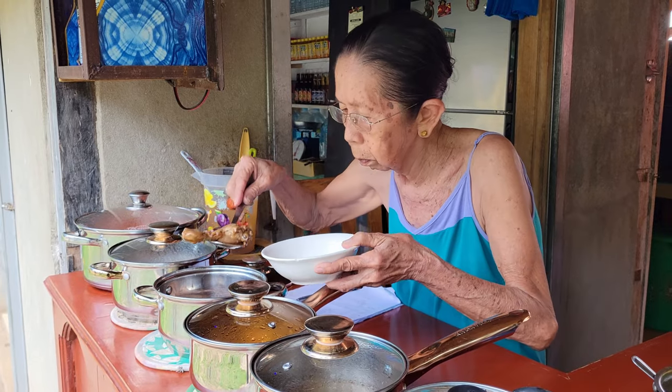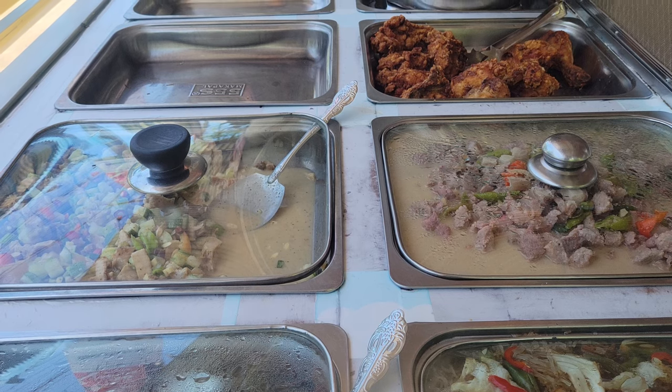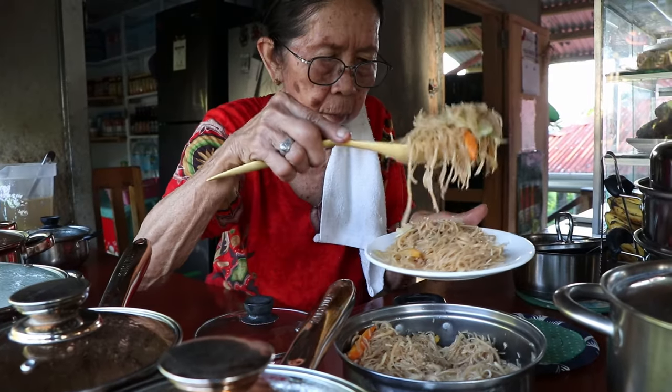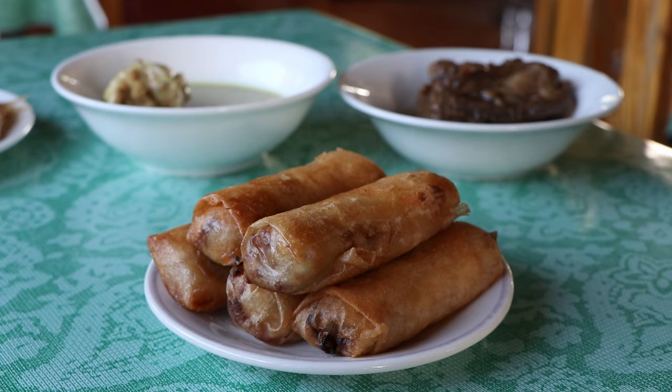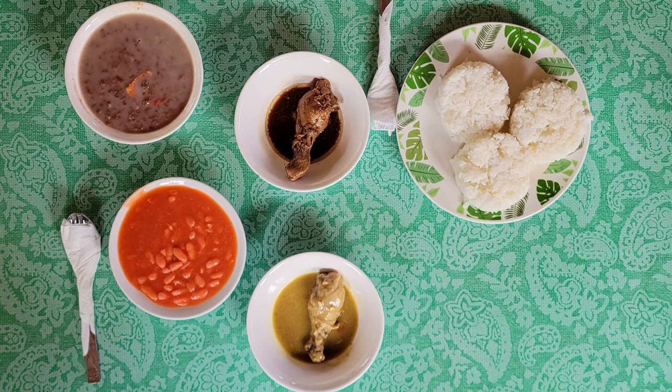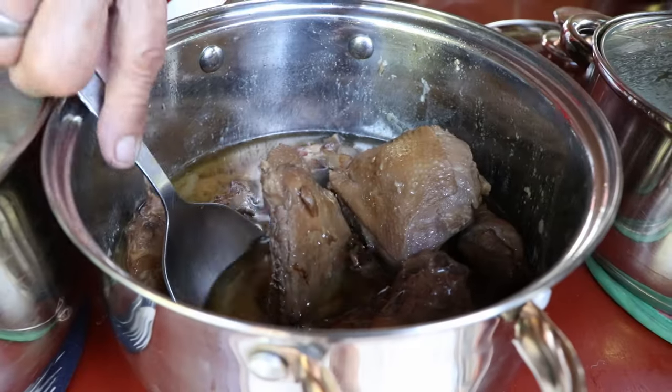Carinderias often display available dishes in a cafeteria-style layout, and they tend to serve a variety of mouth-watering Filipino favorites, including pancit, caldereta, lumpia, ulalo, mung bean soup, pork menudo, fried or grilled chicken, and my personal favorite, adobo.